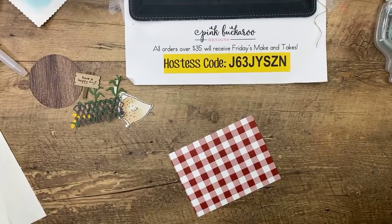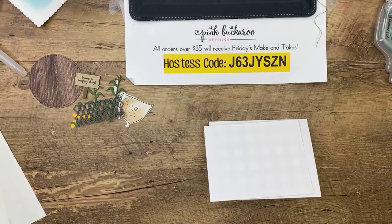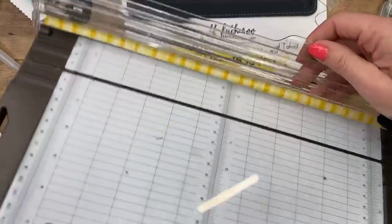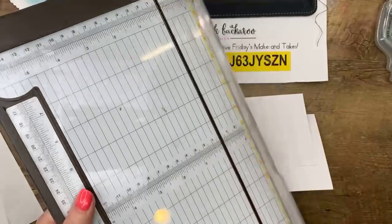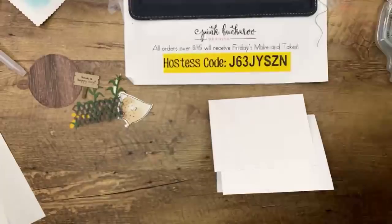All right, we've got a thick. Oh, Kristen asked, everybody always asks me about that. What is the yellow on my trimmer? It's washi tape because I couldn't see the numbers. I was having a really hard time seeing the numbers, so I put washi tape on the back side to make it not see-through. Does that make sense?